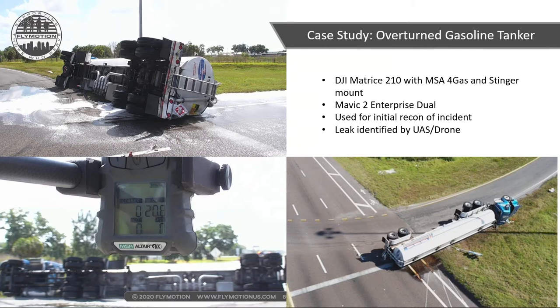And then we graduated to the 210 with a four-gas detector attached, because now that's leaking gasoline. We spotted a leak. Now we needed to monitor the air to make sure we're not having potential flammable or ignition sources. One thing that was really nice about this, we got some really good close-up video. The nice thing about the cameras on these is you can get close-ups from very far away.